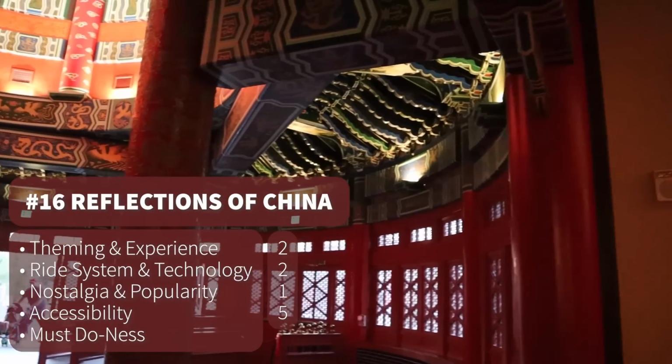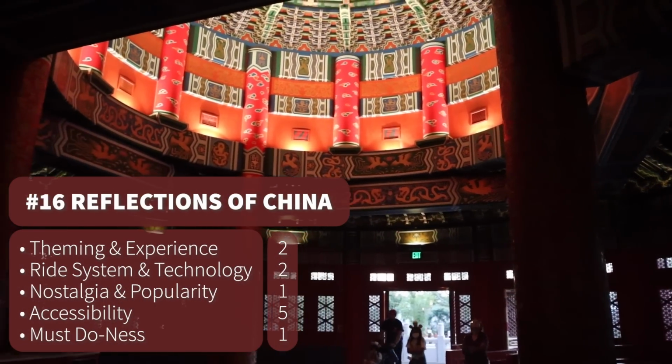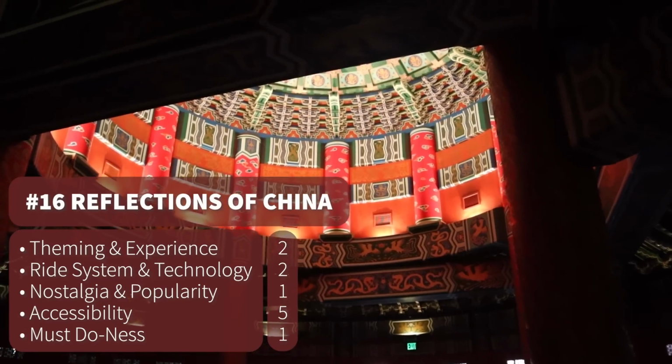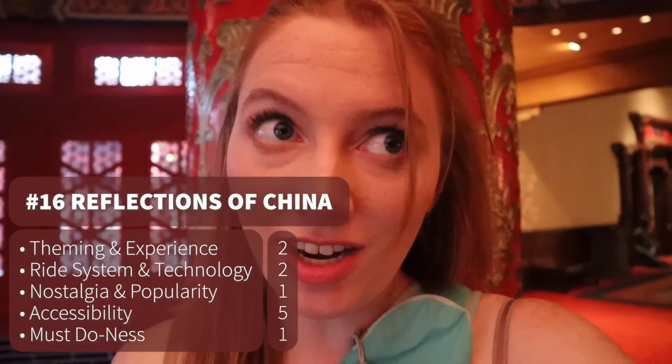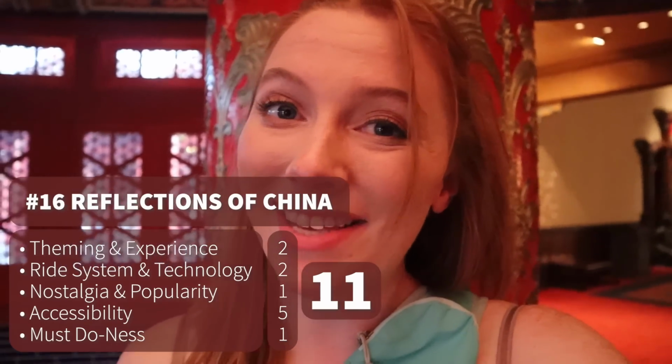As you can probably guess, though, this one is going to be a 1 out of 5 on the must-do scale. If you don't have a ton of time in Epcot, I highly recommend skipping this in favor of some other must-dos. Reflections of China, all in, going to be 11 points. You can see why it's so low on the scale.